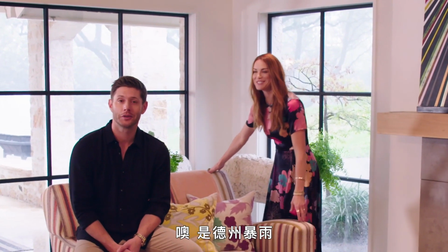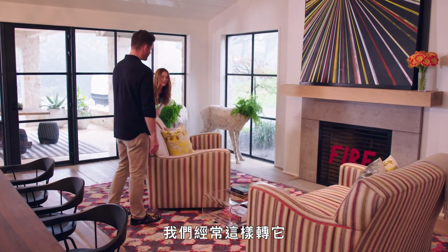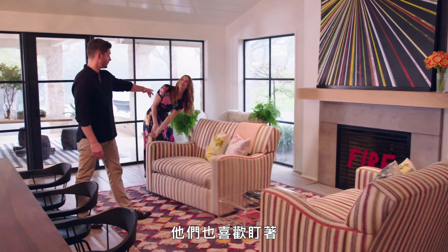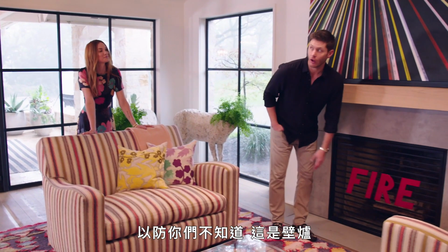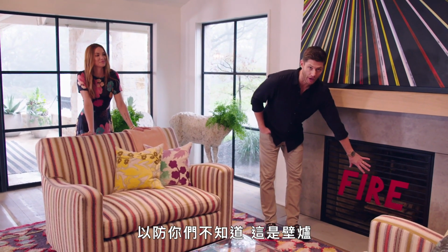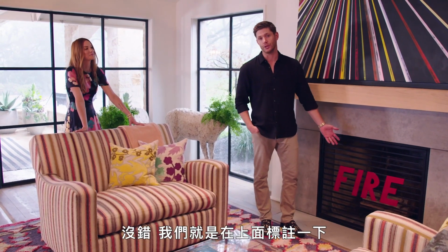Ooh, it's a Texas rainstorm. Texas thunderstorms. This also moves. The kids like to do this. This is what we do with this chair all the time. They also like to stare at the deer with the plant heads. In case you didn't know, this is a fireplace. And for those who were wondering, we just went ahead and labeled it.